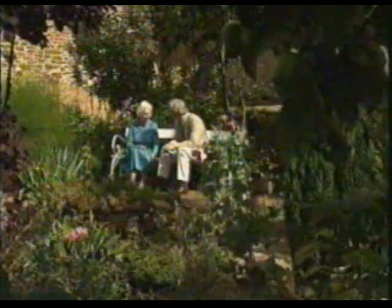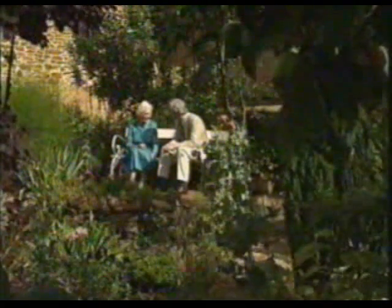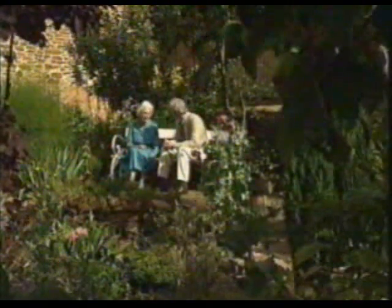Elsie Merry was born in the village and has lived here all her life. Her father was the village baker. Elsie, when did your father open the bakery? He came to the bakery in 1915. It's always been a bakery from 1802, but he came in 1915 during the First World War.